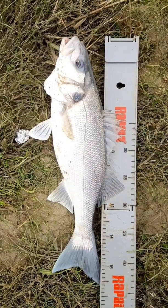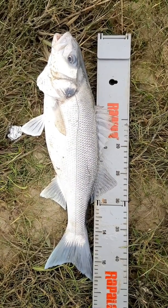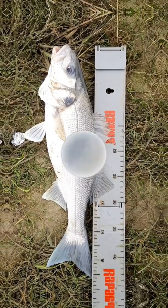Well, that's another January bass. Incredible, really. Another one, almost the same, 43cm, but a bit fatter. Lovely. Let's get him back in.